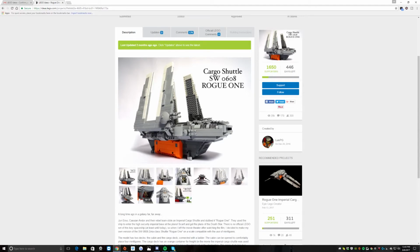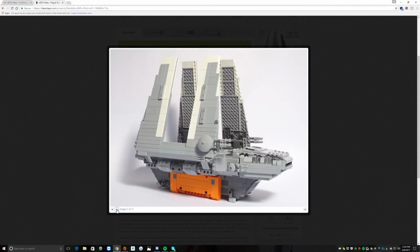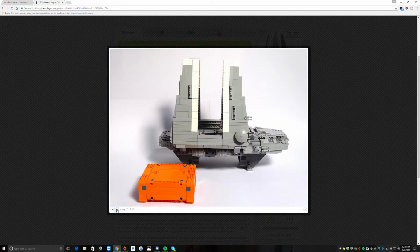And guys, the last thing I want to talk to you about today is this little cargo shuttle from Rogue One. Now, personally, Rogue One was my favorite Star Wars movie by far. Well, I don't want to even say by far. There were a few other movies that came close, but I may feel a little biased because I loved Rogue One so much, especially the shuttle.